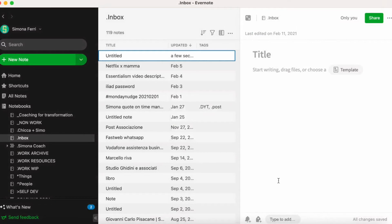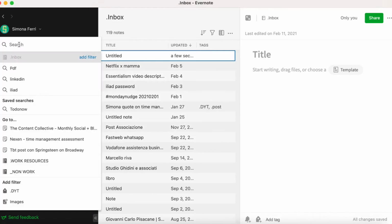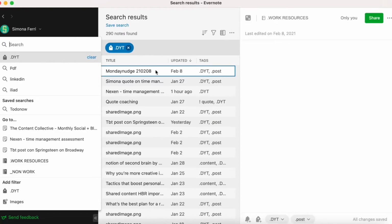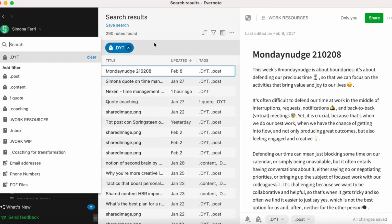As I've mentioned, I'm not using many notebooks, but now I use a lot of tags. For example, what I can do here is write a filter. This is my design your time tag. That's going to give me all the notes that relate to design your time. And you see a lot that have the dot posts, and this is stuff for me to post online.